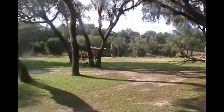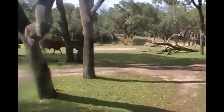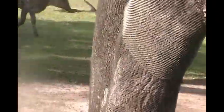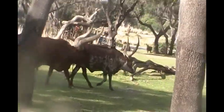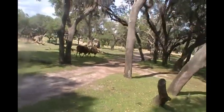Now, also coming up to our left, a little bit farther back, you'll see some dark brown antelope called sable antelope. They are the official emblem of the reserve. And on both sides of the truck here are some Ankole cattle, also known as Watusi cattle because they were first domesticated by the Watusi tribe.